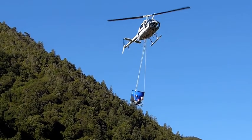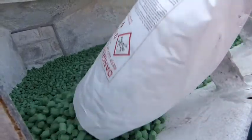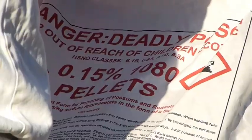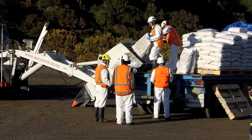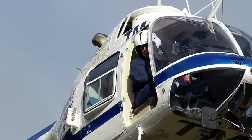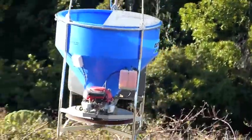Stained green and cinnamon lured so as to not attract birds, the grain-based baits contain the poison sodium monofluoroacetate. It gets its common reference of 1080 from its number in the International Poisons Catalogue. A salt of fluoride, it is biodegradable and highly water-soluble, broken down to harmless salts by microorganisms in the environment.